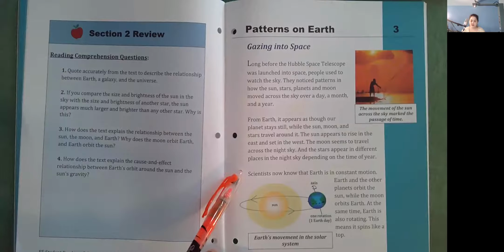Scientists now know that Earth is in constant motion. Earth and the other planets orbit the sun, while the moon orbits Earth. At the same time, Earth is also rotating. This means it spins like a top.